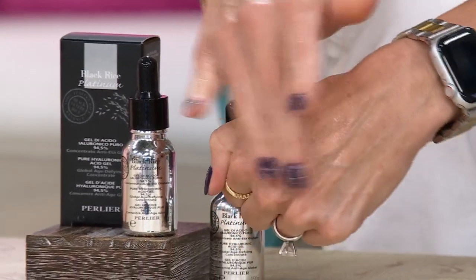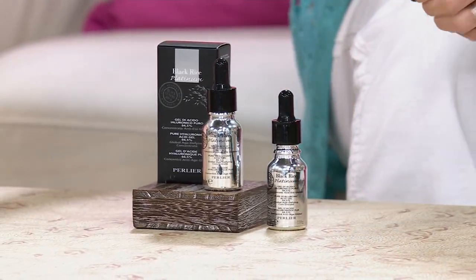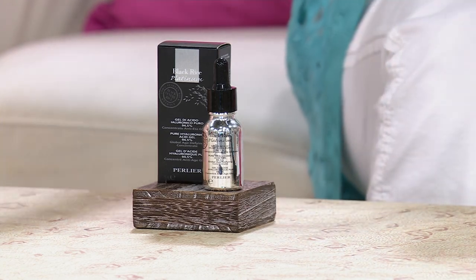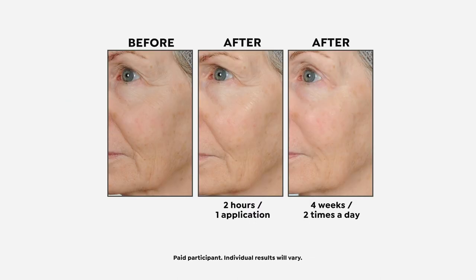Okay, let's tell everybody what is hyaluronic acid. It is the main lubricating fluid in the entire body. The main hydrating, the main plumping. And guess what? Everybody in the industry uses hyaluronic acid. Nobody has the 94.5. And look at this. As we get older, we produce less and less. This is the best thing out there.